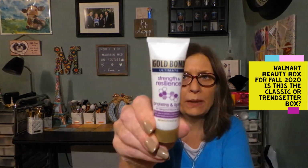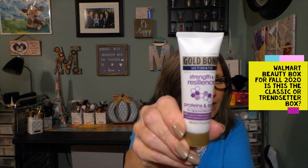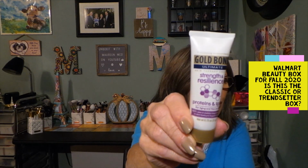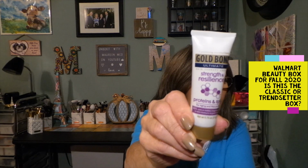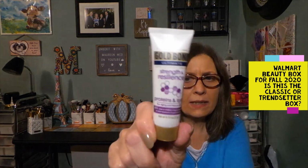But this is from Gold Bond. And this is the Ultimate Strength and Resilience Plumping Moisturizer. Full size is $9.48. And that's for 13 ounces. And this is obviously a sample. It's 0.75. But a nice little sample nonetheless to try out.